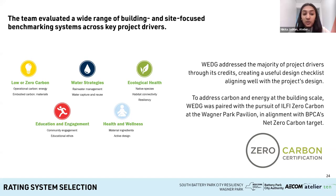We reviewed a wide range of building and site-focused benchmarking systems to make sure we found the right fit for the project. It was really important to the team that the system selected aligned with a few things, one being the priorities of BPCA. As you saw from the earlier slide that Gwen just presented, BPCA has a really long history of sustainability leadership. And at this phase in design, early in design, BPCA had also released a resilience action plan and had just announced its intent to chart a roadmap to achieve a carbon neutral Battery Park City.